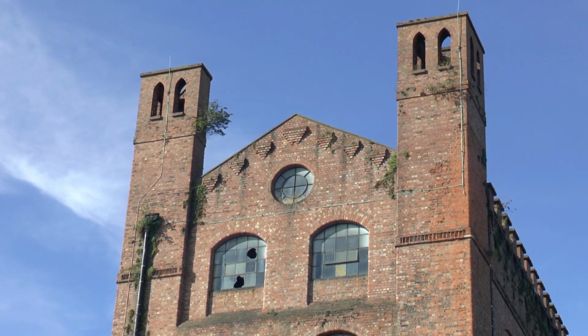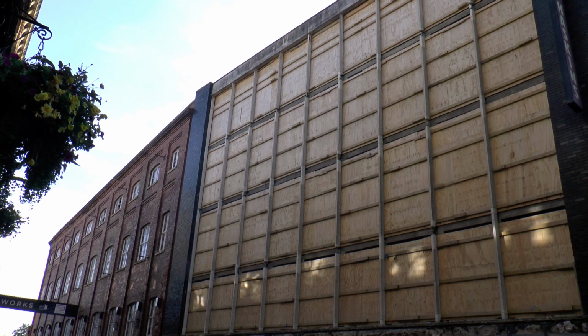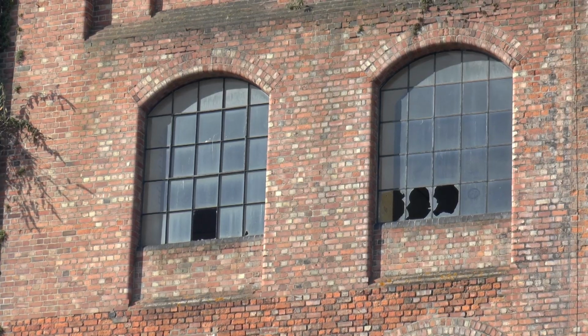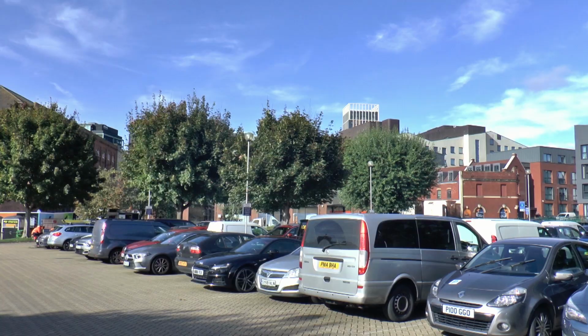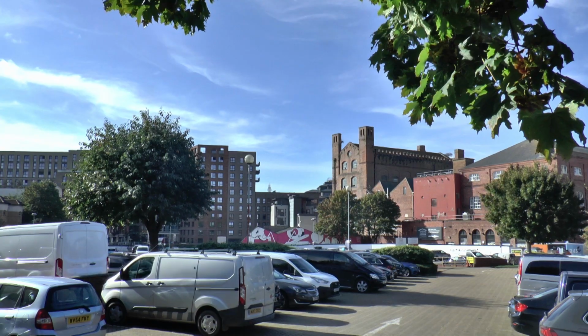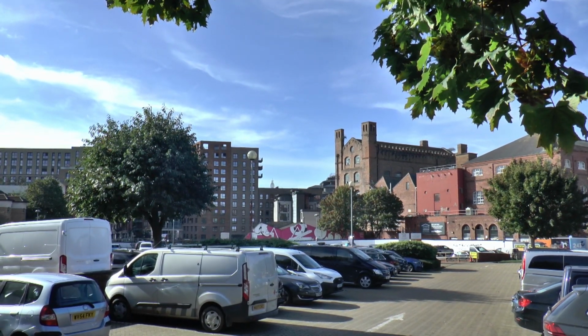Most Bristolians will know this as the former Gardner Haskins department store, which closed in 2018. This whole area is due for a multi-million-pound regeneration. I think it badly needs it, unless you're a big fan of car parks.